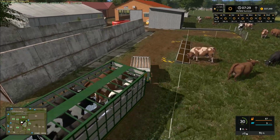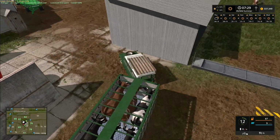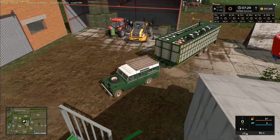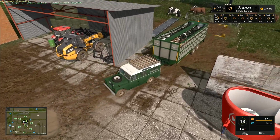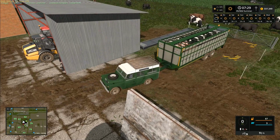If I can spin on round there, I know I took that corner way too fast. That probably would have tipped the poor Land Rover over going at that kind of speed. And we bring that one in, back up towards the gate. Just a little bit more. I don't want to go too far. That would probably be far enough.